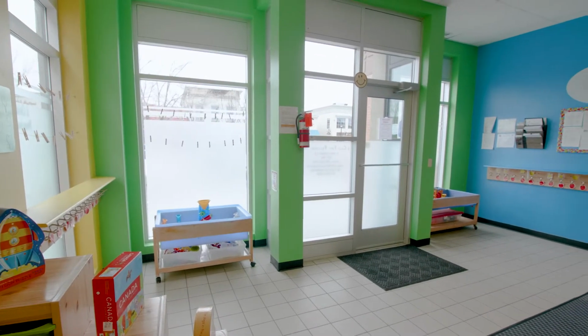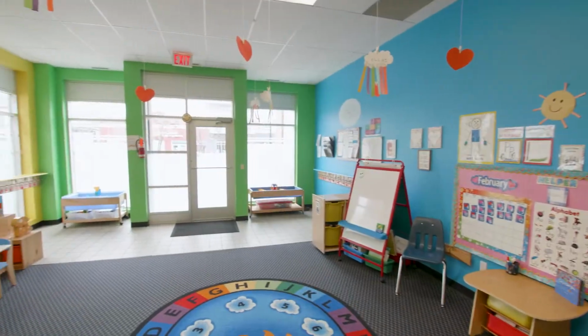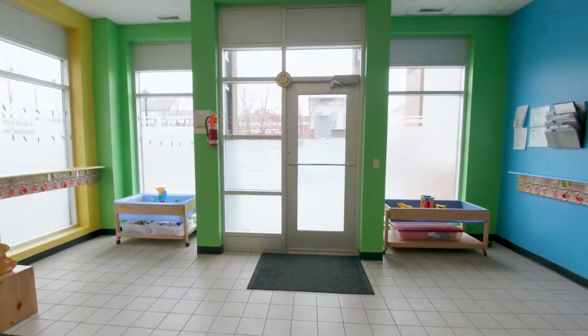After gross motor and closing circle time is finished, it is time to go home. The teachers and students sing a special goodbye song, and children are released one at a time to their parent.